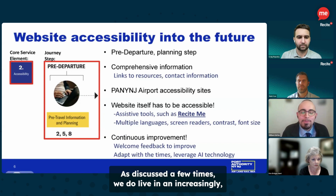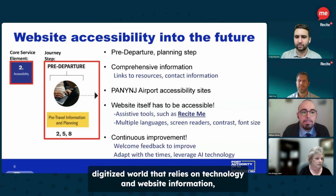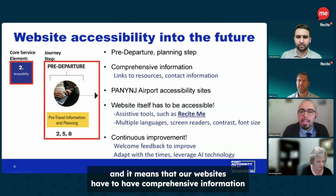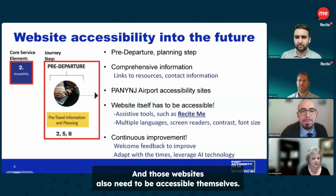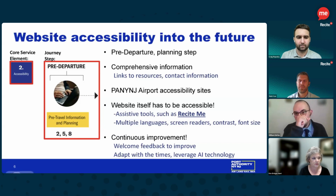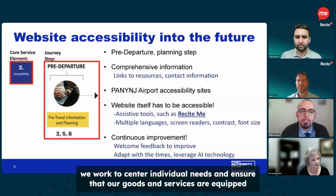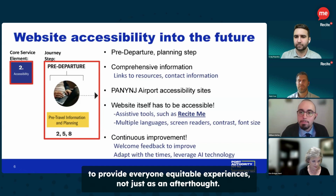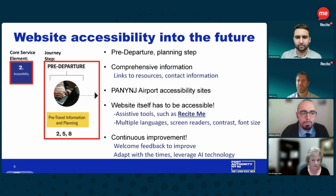As discussed a few times, we do live in an increasingly digitized world that relies on technology and website information. And it means that our websites have to have comprehensive information that describes all accessibility services that exist at an airport. And those websites also need to be accessible themselves. In line with modern approaches to understanding accessibility, we work to center individual needs and ensure that our goods and services are equipped to provide everyone equitable experiences, not just as an afterthought. Again, something so important to that is making sure that information is accessible.